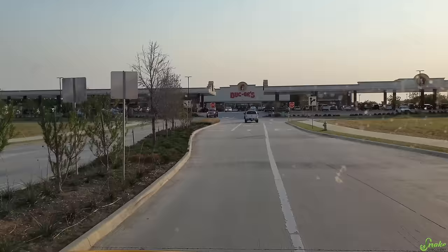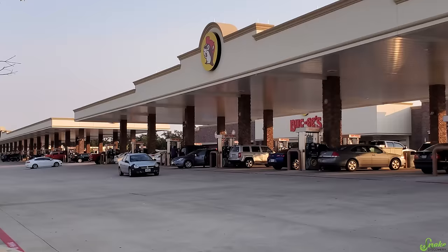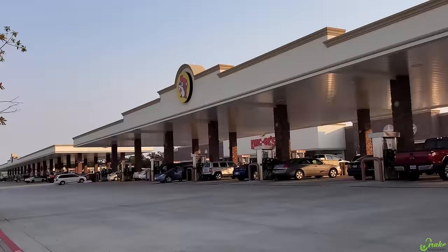Oh my gosh! There it is! Bucky's! Yeah, look at all these gas pumps. They're everywhere. This place is huge. Let's go inside.